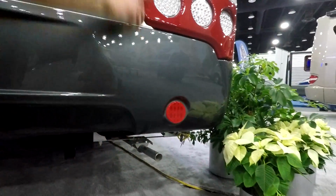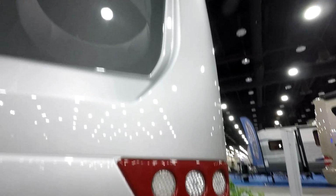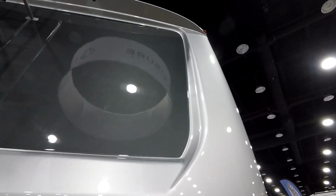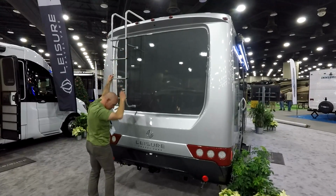Yeah. Now, also, that's the exhaust for the generator. Yes. And we're going to pan up slowly, because there's no window there. I don't like it when they put the exhaust from the generator underneath the window. So good. Thumbs up on that one.